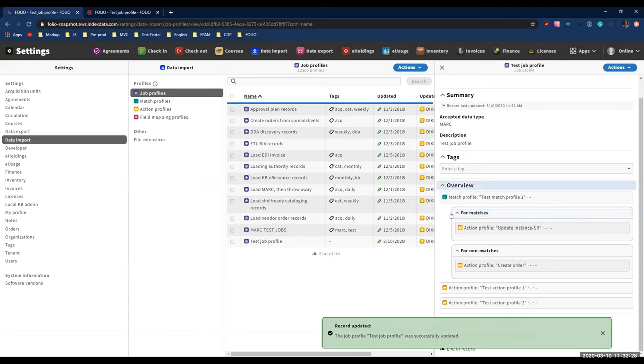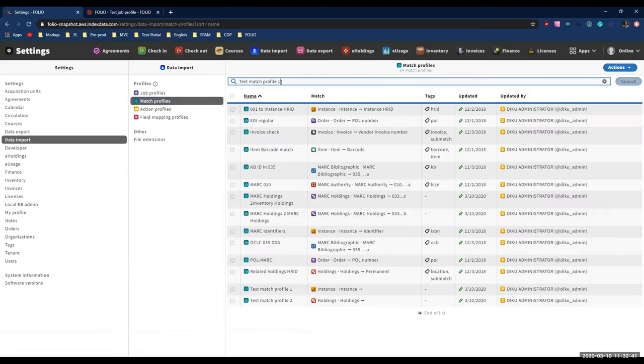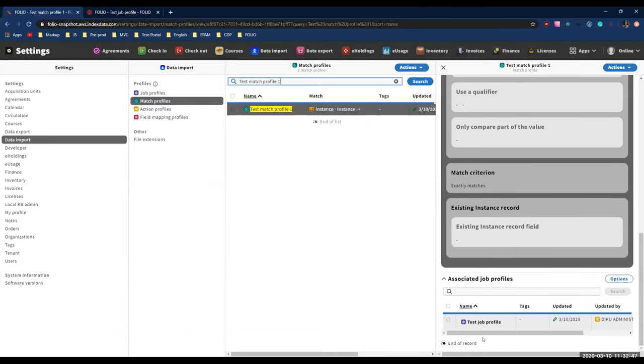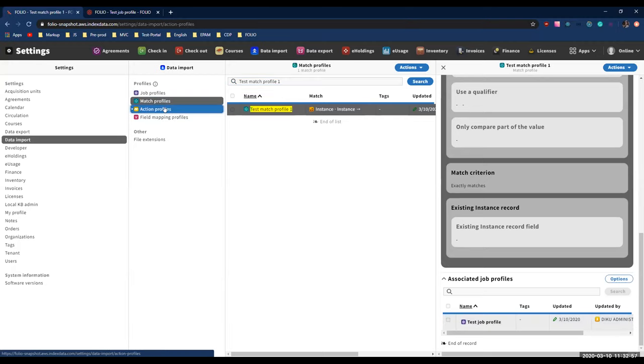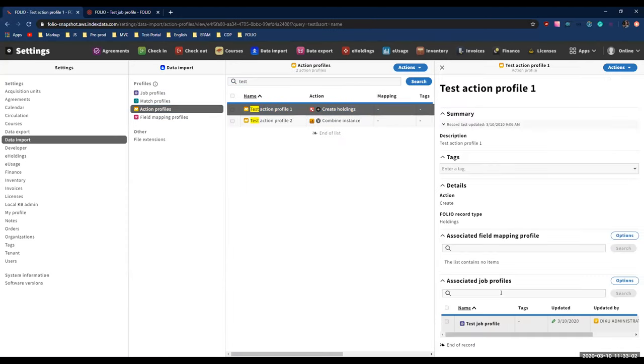And here we can see how the tree looks on the view details pane. And now I'd like to check, for example, the match profile. And here you can see that our test match profile is associated to our newly created job profile. And the same for the action profile. Here it is, our job profile.